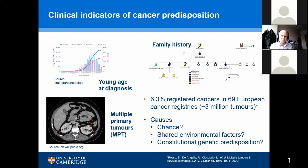And there could be a number of explanations for that. It could be down to chance. It could be down to shared environmental factors, including treatment for the previous cancer. But it could be down to constitutional genetic predisposition, and that's what we were really interested in.